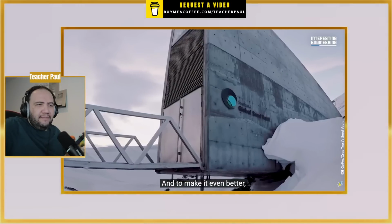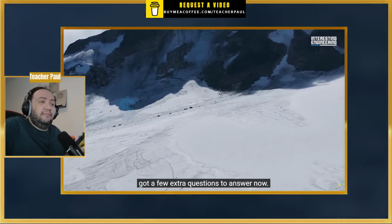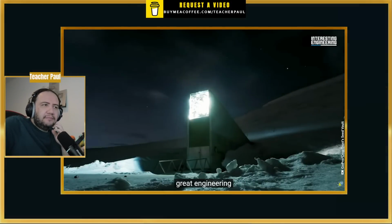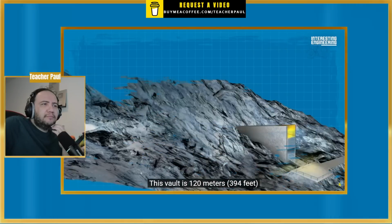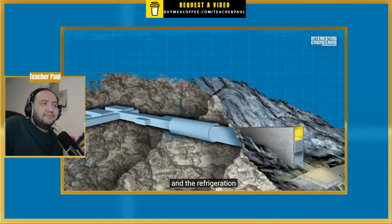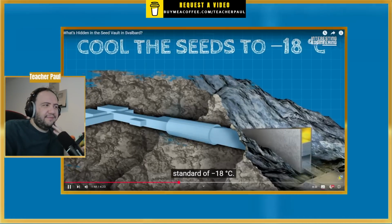Every plant? To make it even better, the whole vault costs just $8.8 million to build. Wow. So we've got a few extra questions to answer now. How did it cost so little to build, and how does it operate? The answer lies in great engineering and maybe even greater location. This vault is 120 meters buried into a sandstone mountain on Spitsbergen Island, and the refrigeration units inside it cool the seeds to the internationally recommended standard of minus 18 degrees Celsius.